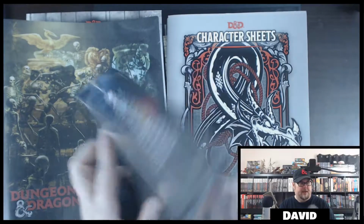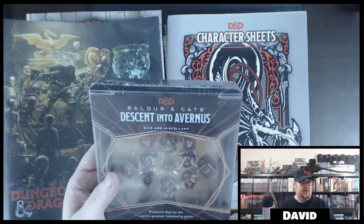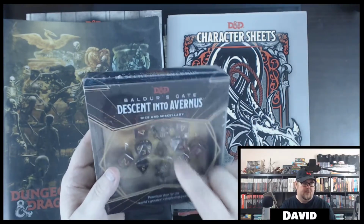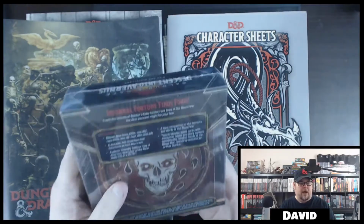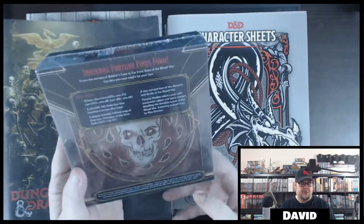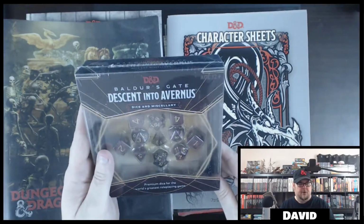an 11-piece set of dice, some cloth maps, and other cool little goodies that you would use for Descent into Avernus. And I've noticed that they've been putting these out post Descent into Avernus. So there's one for Wild Mount, there's one for Ghost Marsh and stuff. So these are pretty cool.